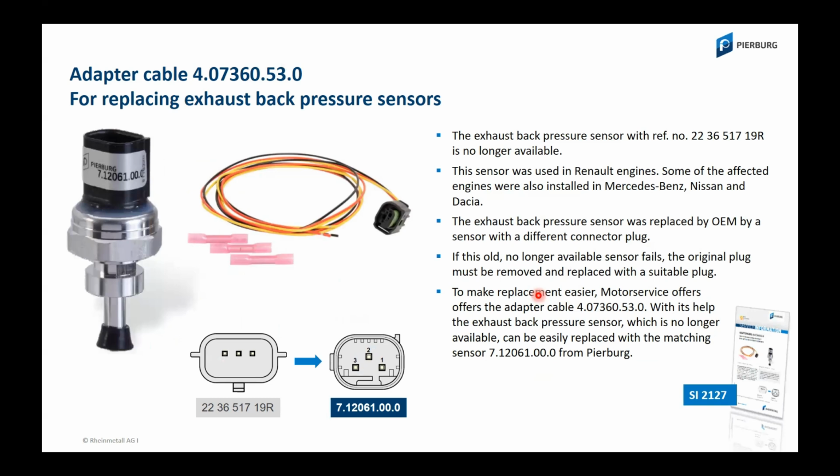Sometimes we also have design changes. So this is an adapter cable which is needed for a specific part number of a back pressure sensor. The reason here is that the manufacturer, and this sensor is used in Mercedes, Nissan, Dacia, one of them who produced the engine, changed the design of the plug connector. And you see here the old version and here the new version. And that's the reason why an adapter cable is needed to connect the new one with the old one. It's sometimes confusing because people who order the back pressure sensor think, oh, it's the wrong part number because it doesn't fit the car or the electric side of the car. But this is unfortunately a design change, and we have to do the work to implement the adapter cable as well.